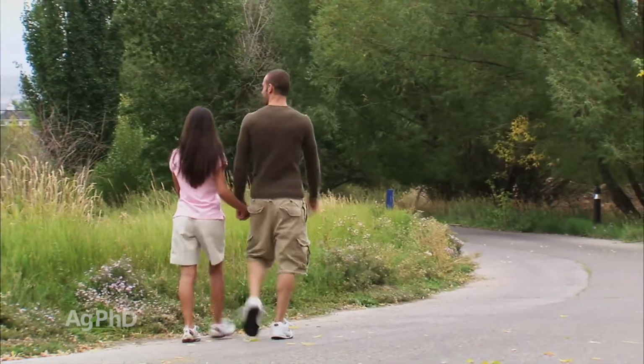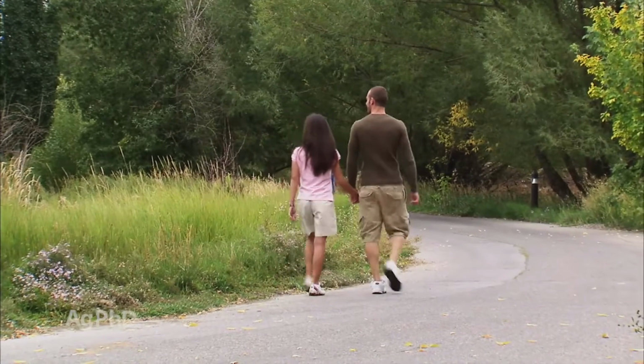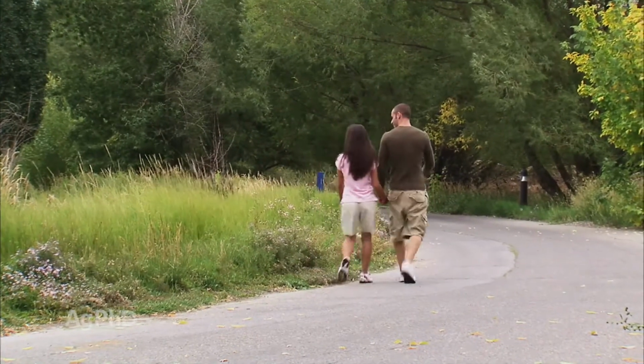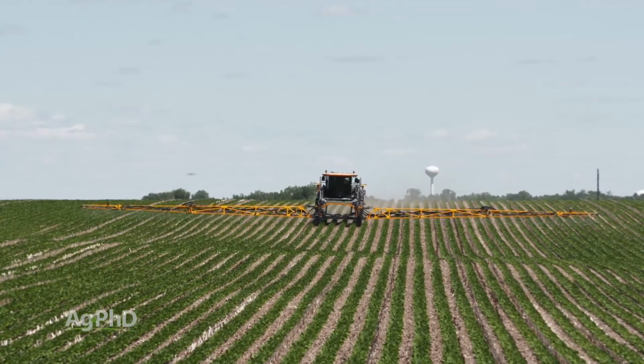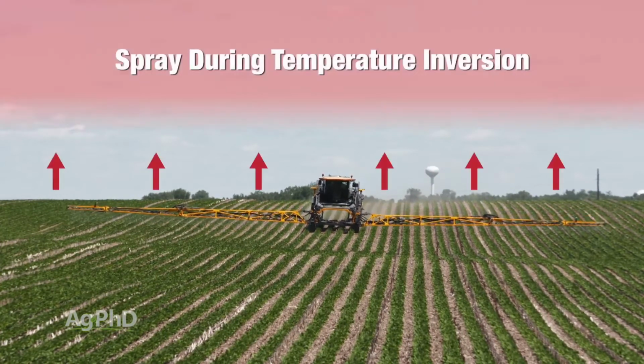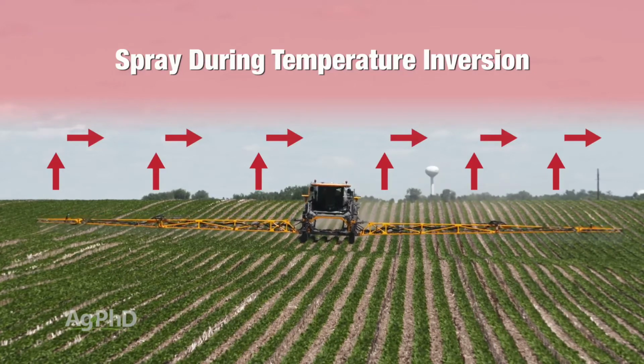You feel it when you go for a walk and you walk down through a valley and it's cool in the valley and it warms up as you get to a higher elevation. When it comes to dicamba, this is where we could potentially see some off-target movement if those droplets get caught up in that air inversion and move side to side.